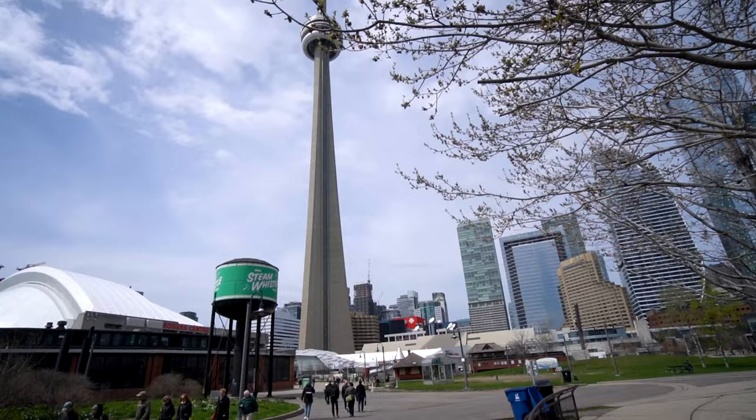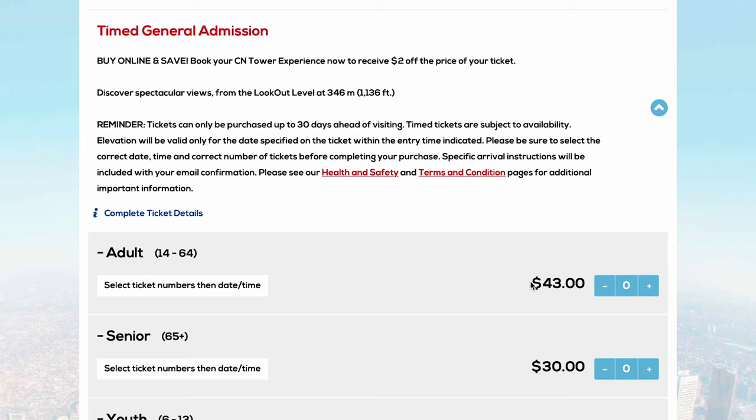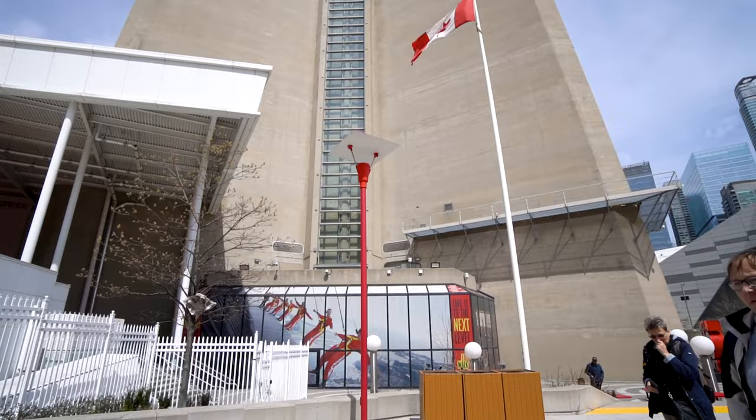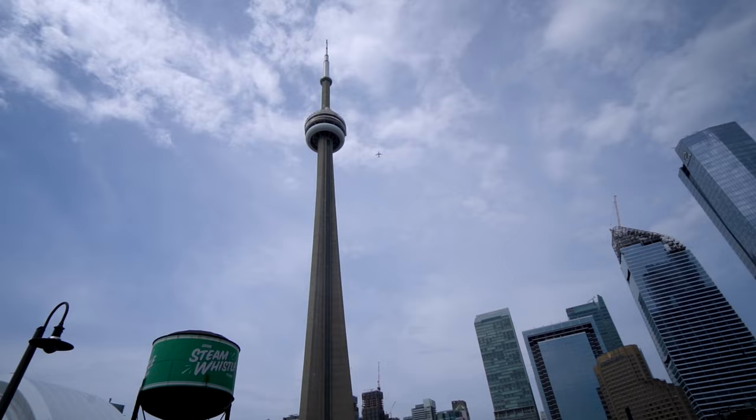Number one on most lists of things to do in Toronto is to come and go up the CN Tower. It is too expensive for us, as are the tickets to go up all of these sort of shaped buildings that we've seen in Seattle, Vancouver, and now Toronto. A couple of cool things about it though, it is over 500 meters tall and is one of the largest freestanding structures in the entire world.